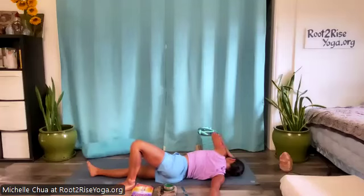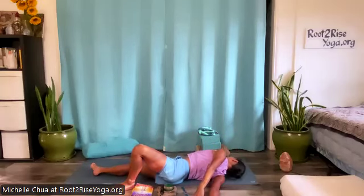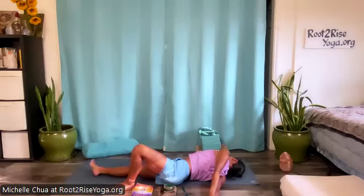You could step the left foot behind you if you need a deeper variation. You could wrap the left arm behind you to change it up. Got about just five more breaths here.